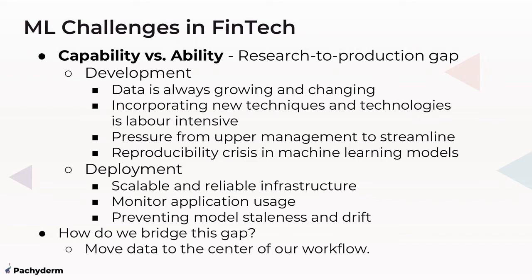This is the first time that our model is actually seeing real-world data, and it's in a context where the data is always changing and growing. We begin to see the bias presented in our training environment, and we're constantly trying to incorporate new techniques and technologies to improve our models without getting caught in the quagmire of the reproducibility crisis.